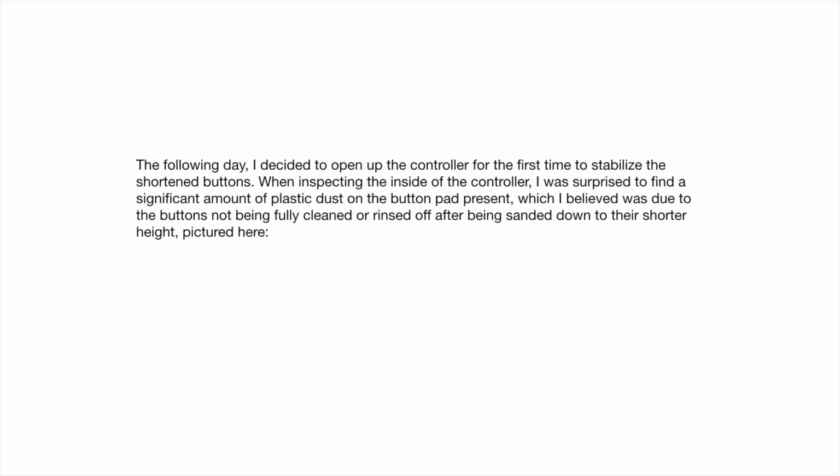The following day, I decided to open up the controller for the first time to stabilize the shortened buttons. When inspecting the inside of the controller, I was surprised to find a significant amount of plastic dust on the button pad present, which I believed was due to the buttons not being fully cleaned or rinsed off after being sanded down to their shorter height, pictured here.